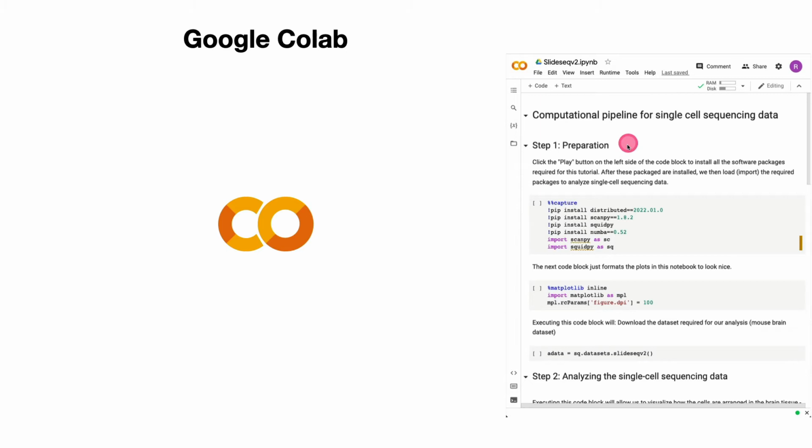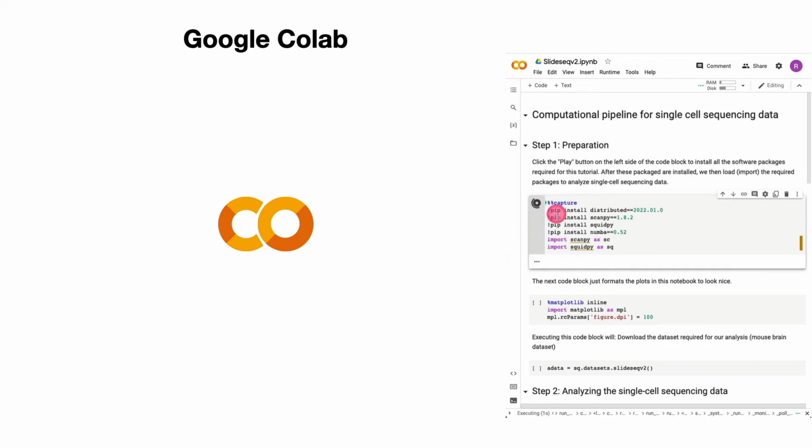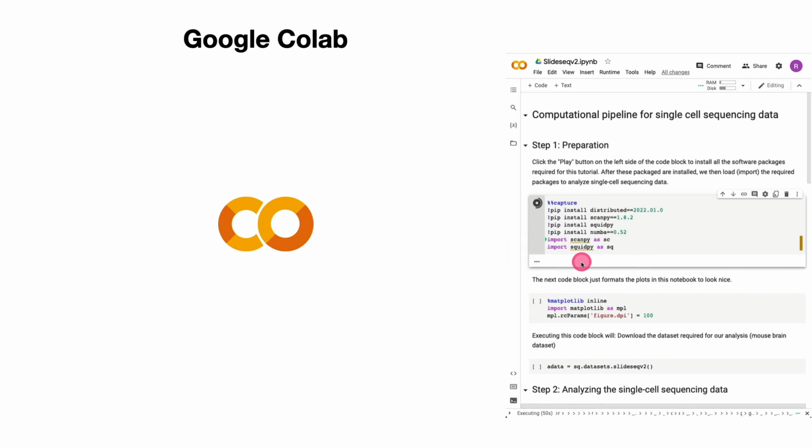So in this Google Colab session, we're going to introduce you to a typical pipeline for identifying cell types from single-cell RNA-seq data. We will be using a dataset consisting of measurements from mouse brain cells. Before moving on to analyzing the data, we need to install some software. To do this, just click on the play button on the left side of the code block, and that will install and load all the required packages for you. We'll need to wait a few minutes for the installation to finish. Once it's done, there should be a small green check mark that appears next to the play button. This means that the packages were installed successfully.